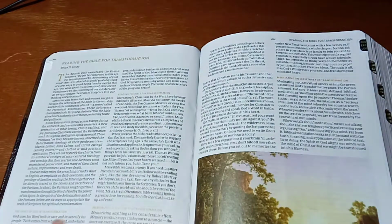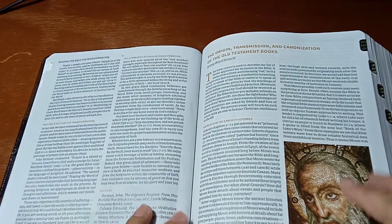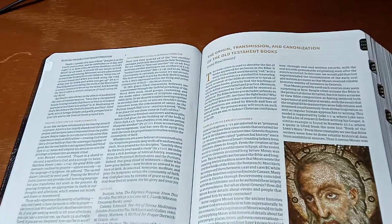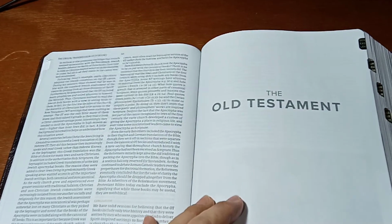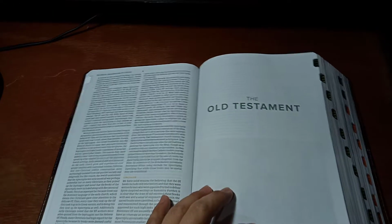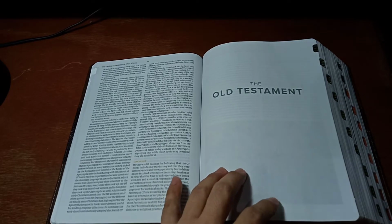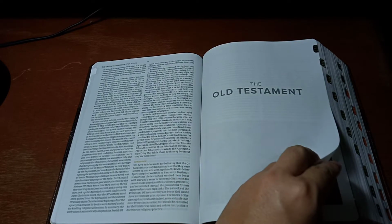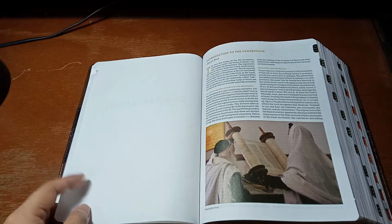Read and study the articles here. Now we have the origin, transmission, and canonization of the Old Testament books. So moving on. Like I said earlier, this book is very organized. It is not just divided by books, it is divided by parts. So here we are in the Old Testament.